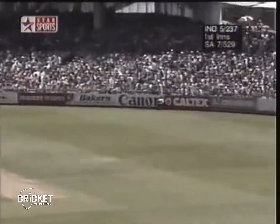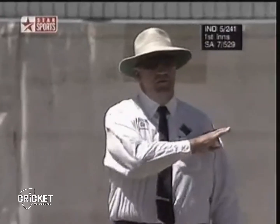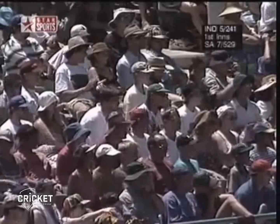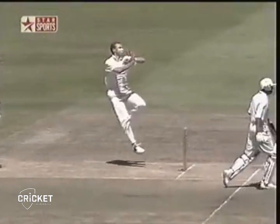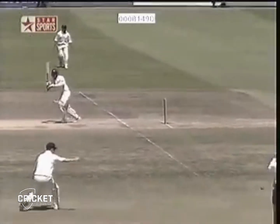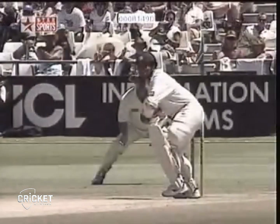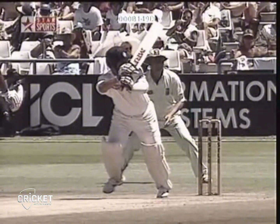Oh, what a magic stroke. Right hand over left. Four from the moment that it left the bat. The bowler can't do anything here. The moment they're offline, the Indians have been very, very strong, both Sachin and Azhar, on South African bowlers, and he controlled that shot beautifully. The position is perfect, wrist work and controlling with the right hand.